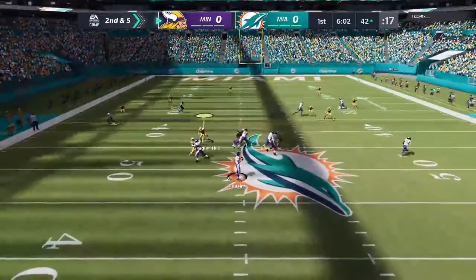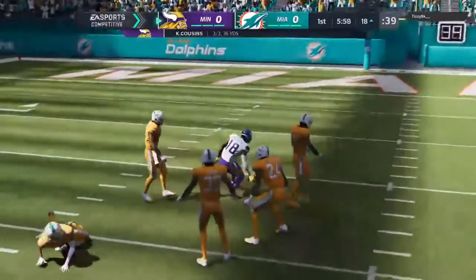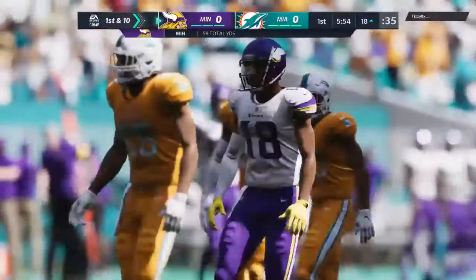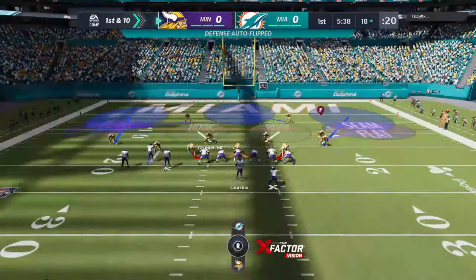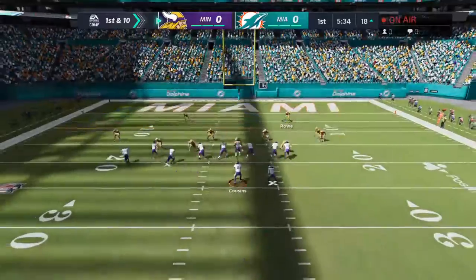From the shotgun, it's Cousins. And he's got another 1st down as he's brought down at the Dolphins' 18. That one covers 24 yards. It's a 1st down, 24-yard gain. So from inside the 20, here's 1st and 10 at the 18.